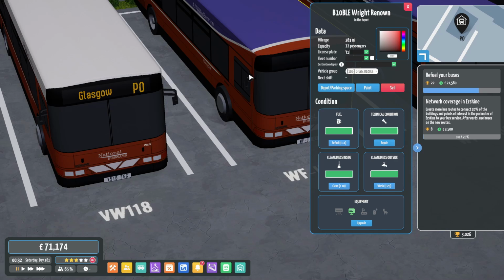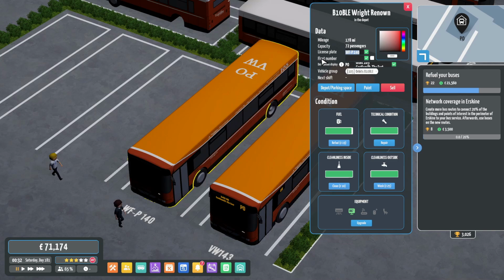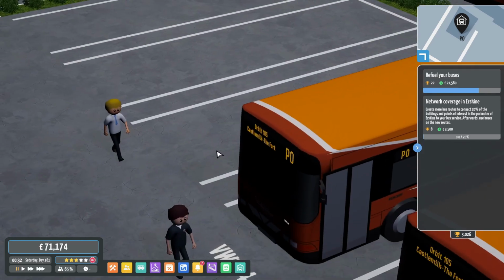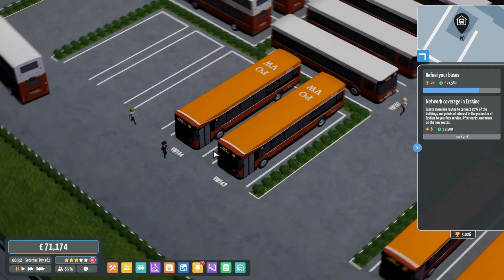This is going to be Y119ZGG. And finally we have Y144ZGG, better known as VW144. We're getting up into the very high fleet numbers with these Renowns, which, to be fair, is part of the reason why I started this series, I won't lie.